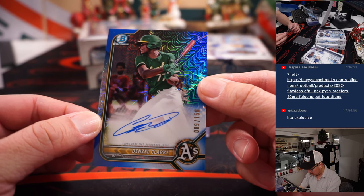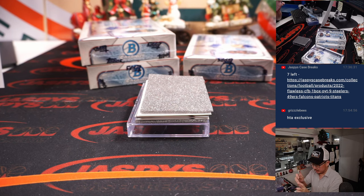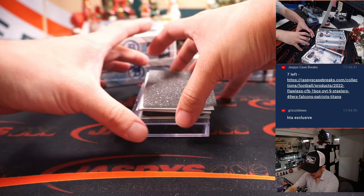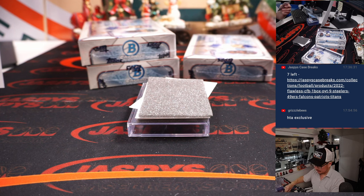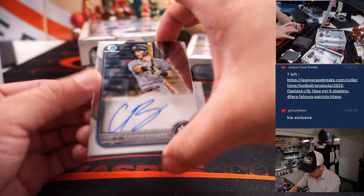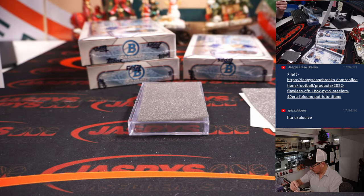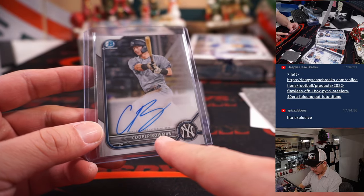We got Denzel Clark, 89 out of 150 for the A's. Joshua with the A's. Number 9 A's prospect. Michael Hernandez, Ed with the O's. Number 11 in the Orioles system. And we got Cooper Bowman. Number 29 prospect in the Yankees organization. Joshua with that one. Appropriate product, Bowman and Bowman.